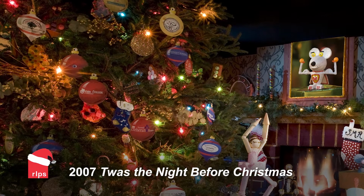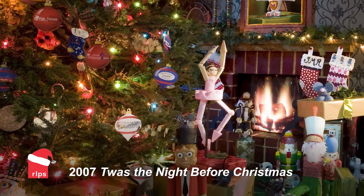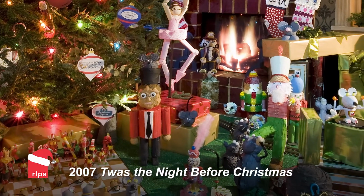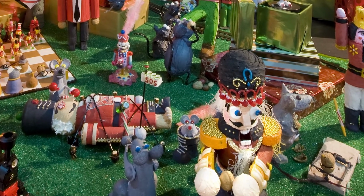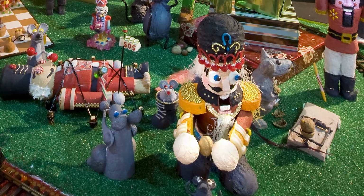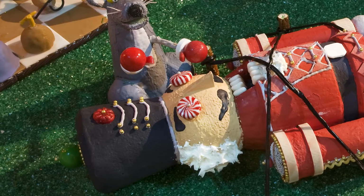Most are familiar with 'Twas the Night Before Christmas. In 2007, drawing from E.T.A. Hoffmann's fairy tale The Nutcracker and the Mouse King and Tchaikovsky's Nutcracker Suite, we spent hours creating fanciful scenes featuring nutcrackers and mice formed from gingerbread, icing, and candy.